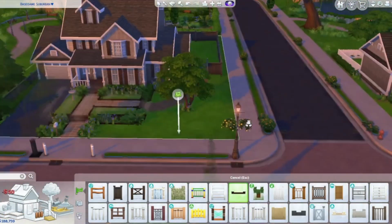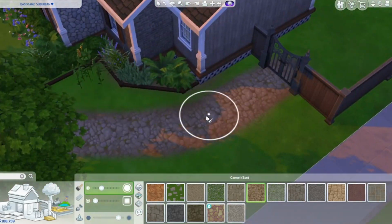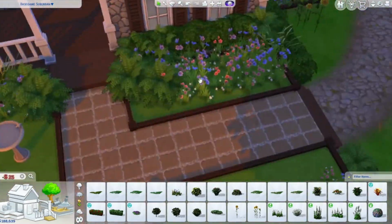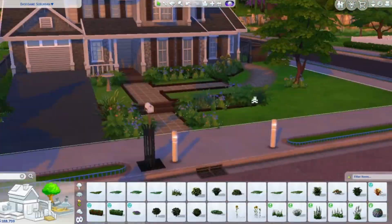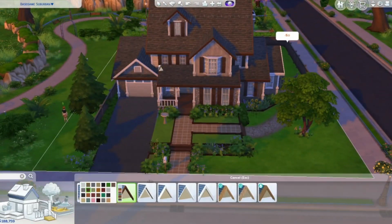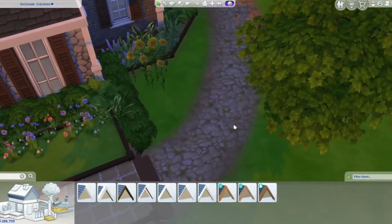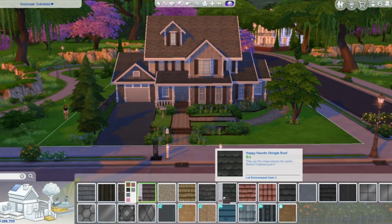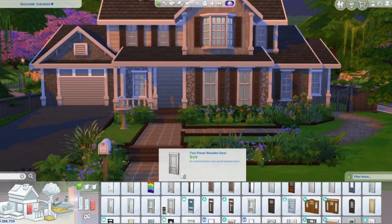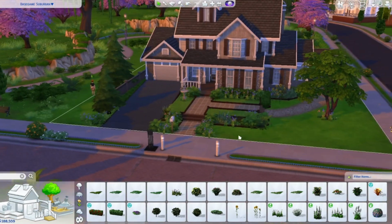I could have added some more decorations, but then again, I haven't furnished this house. I can furnish it if you guys would like to see that, but that would have to be in a whole separate video, because I put so much detail into my builds and my furnishing builds that it's hard to pair them together in one video without making it so long.